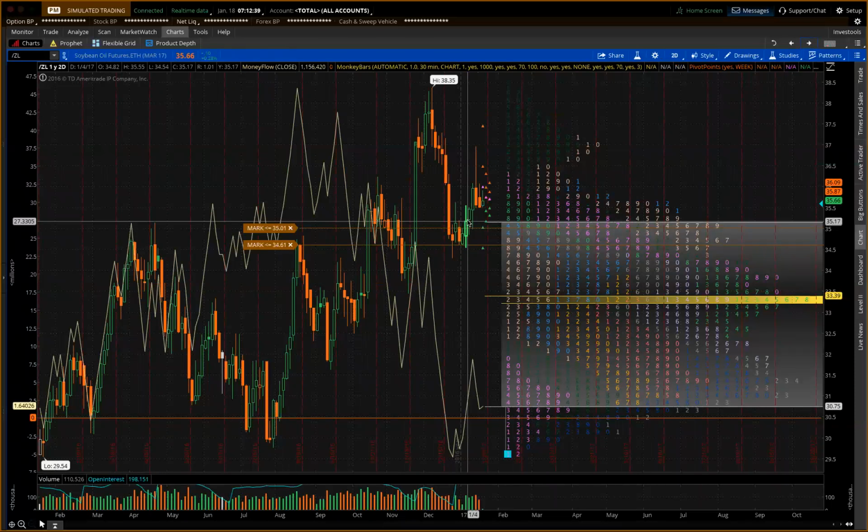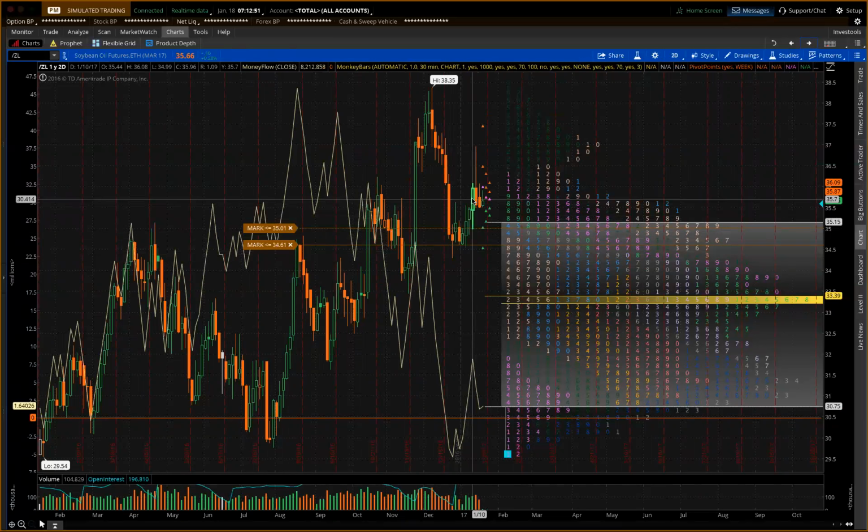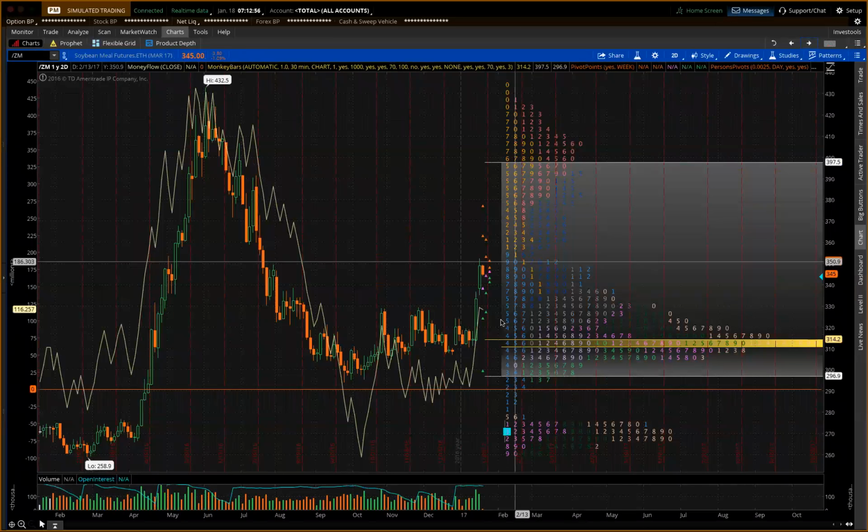Excuse me. I lean the short side on all these commodities here, on all the non-meats. I lean on the short side, except for wheat here. Wheat may be having some follow through to the upside.